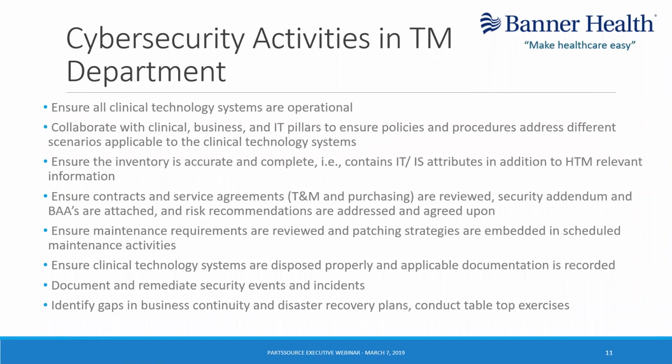So again, to drill down from the goals and the expected outcomes into the weeds of what tech management really does in terms of cybersecurity management and how it does it, let me review what we have on this slide. Our tech management team, through the integrated clinical technologies, CTAP, and the site-level technicians, ensures that systems are functional and reliable during operations.